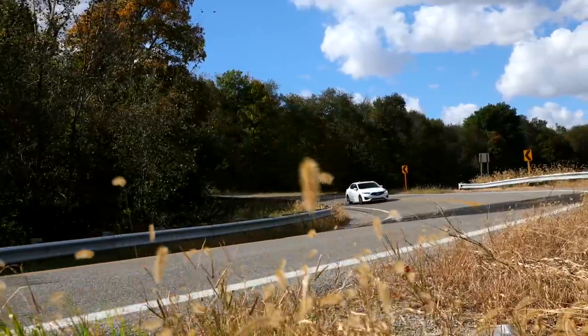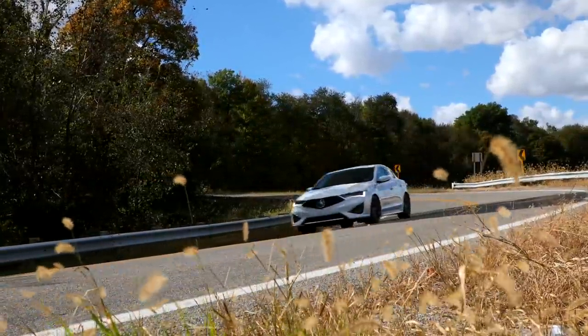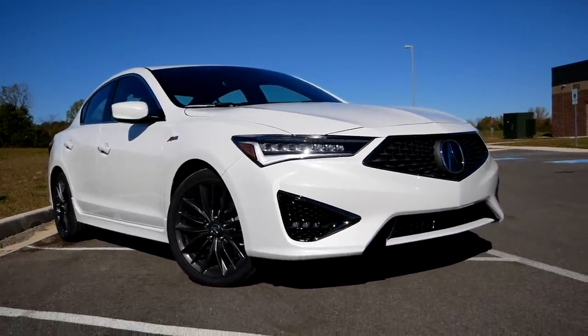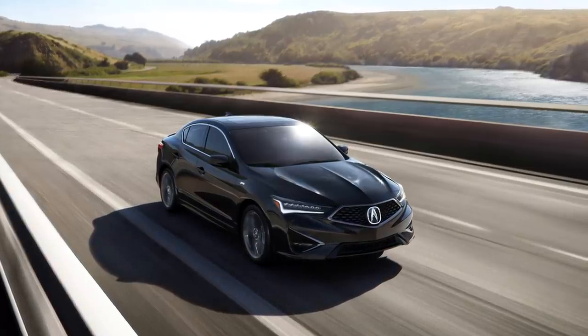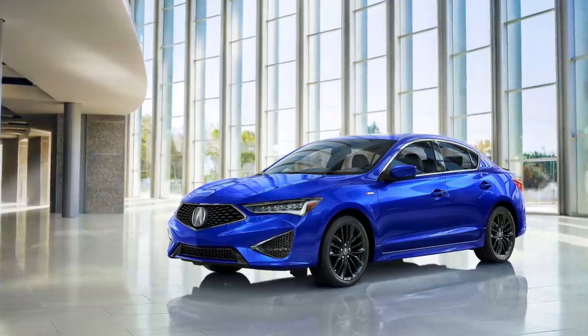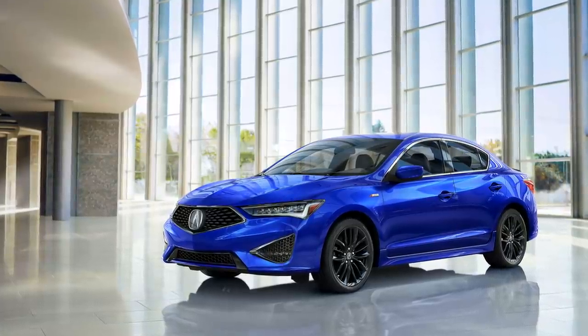There are some new colors for the 2019 ILX as well. Those include platinum white pearl, canyon bronze metallic, majestic black pearl, performance red pearl, and apex blue pearl. And that final color, the blue, is only available on A-Spec models.